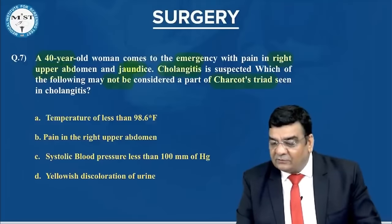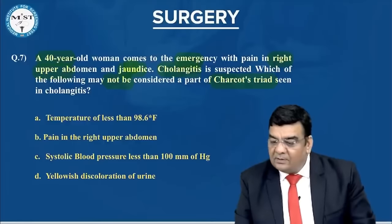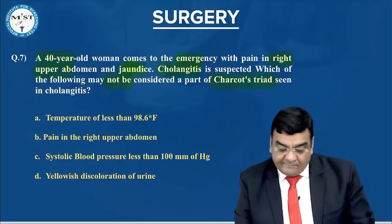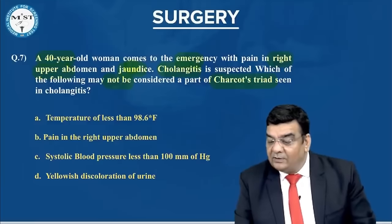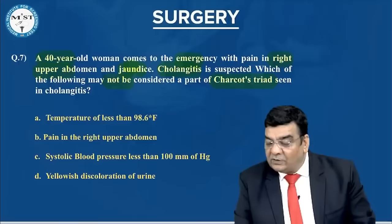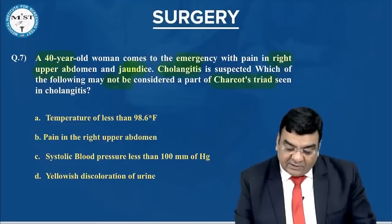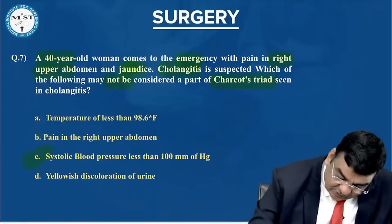Now, beta, what is the answer for this? Majority of you are saying C. Please look at the question. C and D, okay. Which of the following is not considered a part of Charcot's triad? All of us know pain, fever, jaundice. What is C? Systolic blood pressure less than 100 millimeter of mercury. Right, so this is the correct answer.